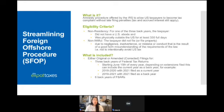This is the good part of it: if you are in a situation where you haven't been filing, or you just heard, I probably need to file some of those forms that she just mentioned, but I haven't done it. What do I do now? Am I on the hook for this giant tax bill? Not necessarily. So there's a Streamlined Foreign Offshore Procedure. We call it SFOP for short, because that's a pretty long name.